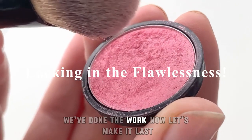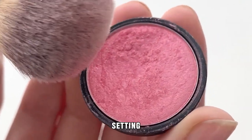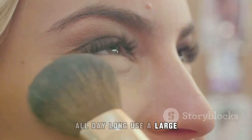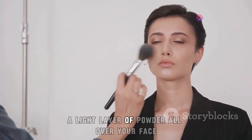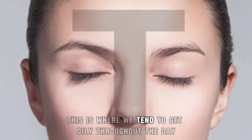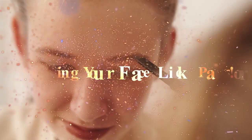We've done the work, now let's make it last. Setting powder is a must-have for keeping your makeup in place all day long. Use a large, fluffy brush to dust a light layer of powder all over your face, focusing on the T-zone. This is where we tend to get oily throughout the day.